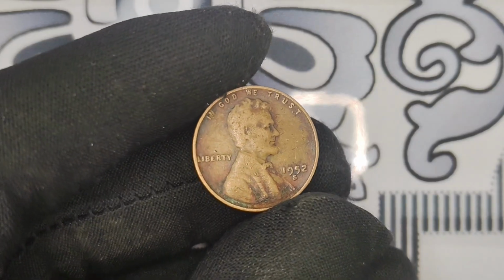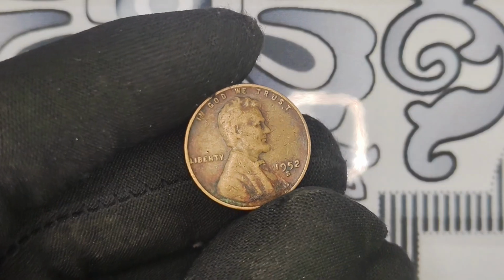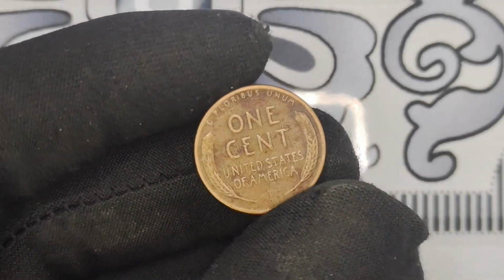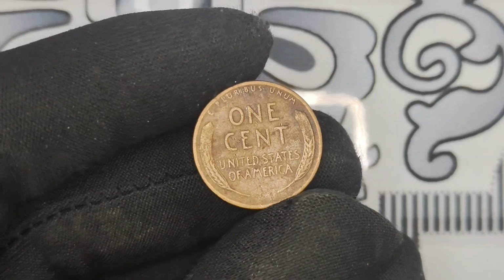Coins are graded on a scale from 1 to 70, with 70 representing a flawless specimen. A 1952 penny in average circulated condition might be worth only a few cents to a couple of dollars. However, when you find one in uncirculated condition or with a high mint state grade, the value skyrockets.